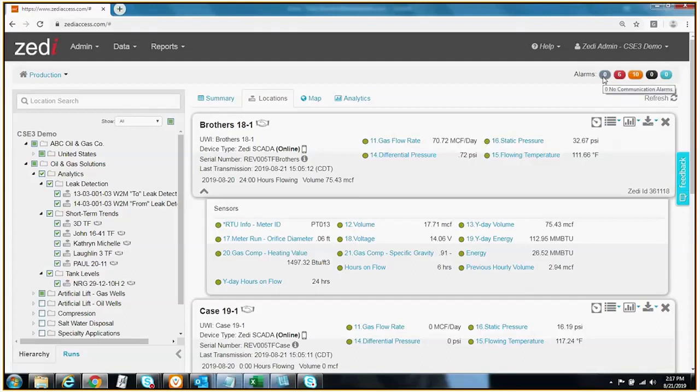Each one of these sensors on this well site display can be set up for an alarm. Now those alarms can be set up as a text message, an email, or both, and we can send it out to an individual user or a group of users. So those alarms can be viewed up in the top right-hand side. You'll see different colored bubbles and numbers associated to what current alarms are going off within those locations.